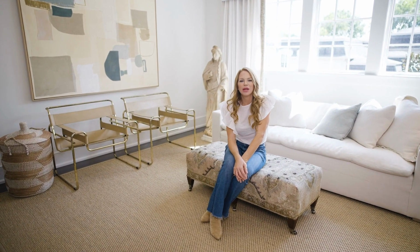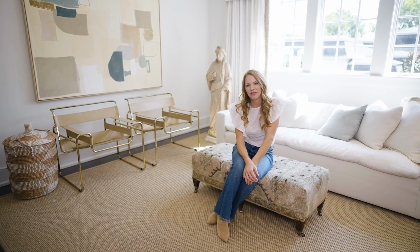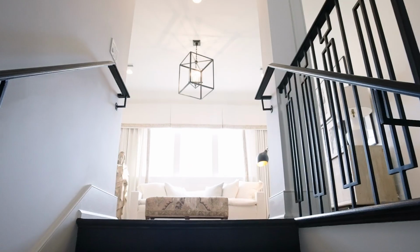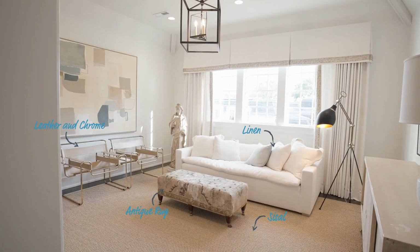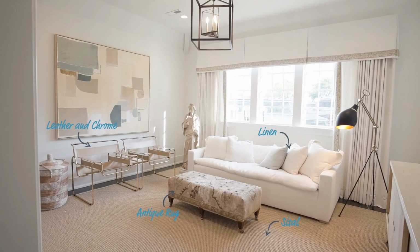This area is actually a landing. It would otherwise be a pass-through, but we really wanted it to feel more like its own living space. And the story of this room is all texture and fabric and layers. And I love that it achieves kind of like a light, bright space.